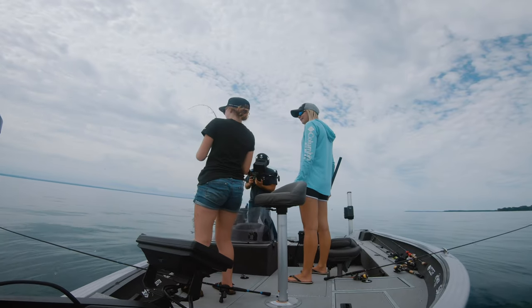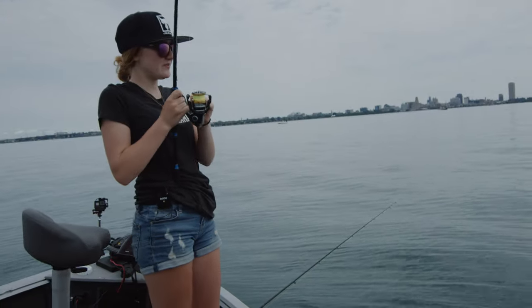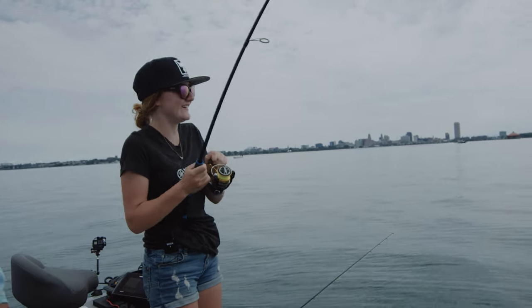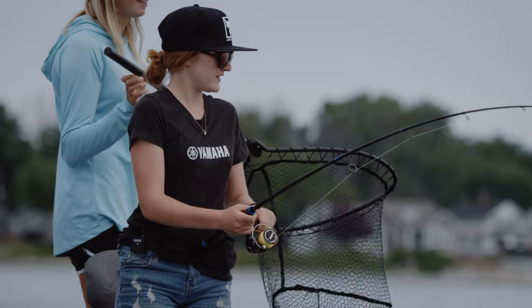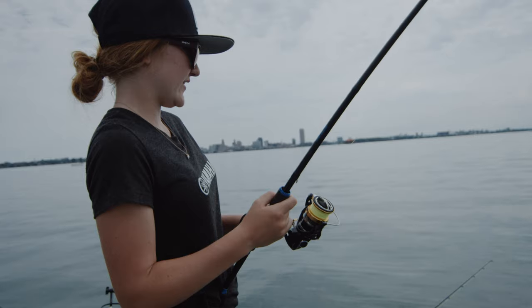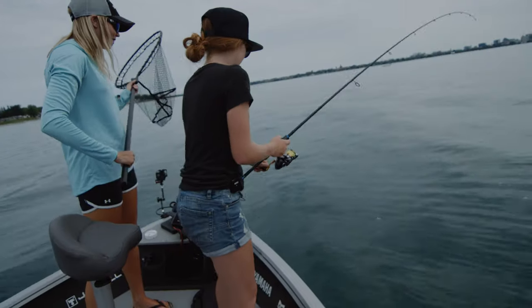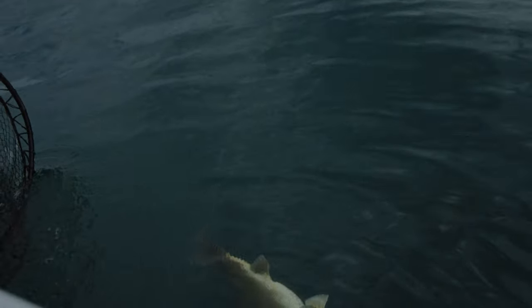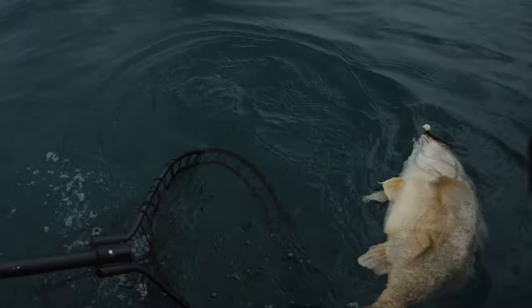Feel like a sheephead? It hasn't jumped yet, and it feels like it isn't moving very much, except for when it peels line. So it is very possible it's a sheephead. I really hope it's just a big bass that doesn't want to jump. Oh, yeah, big sheephead. It's a really big sheephead. Oh my goodness. That's a giant sheephead.